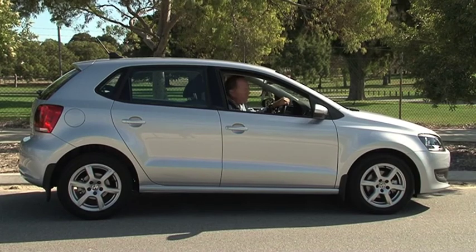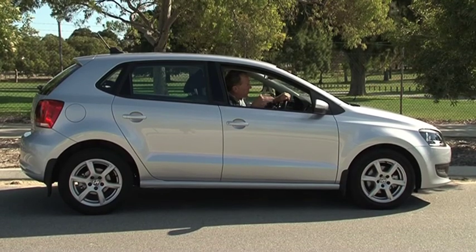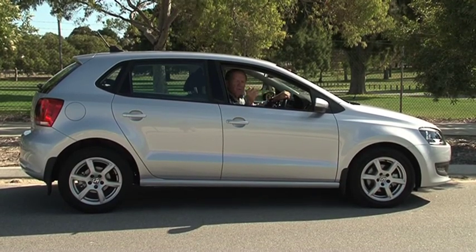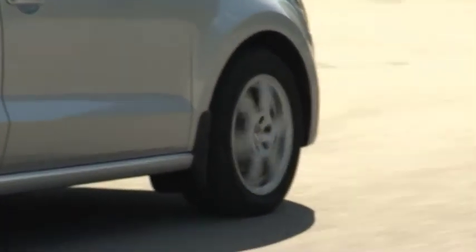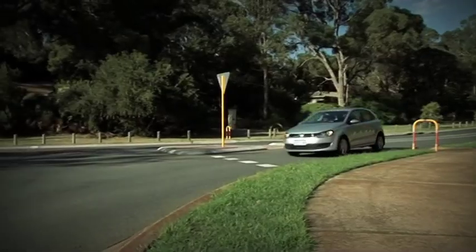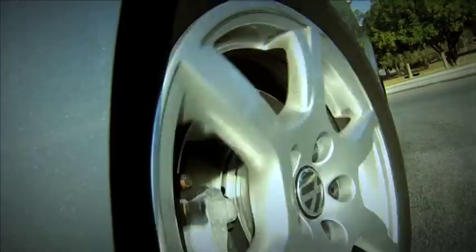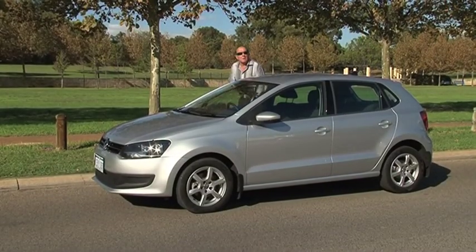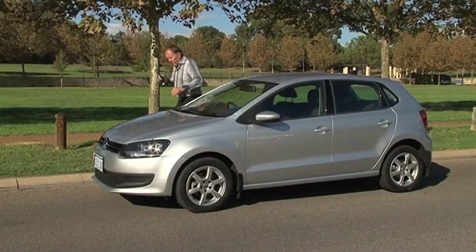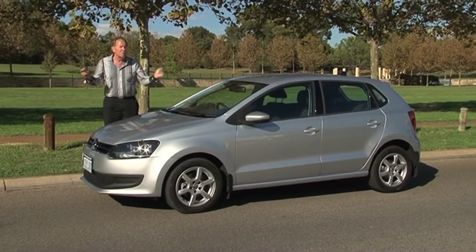The suspension is not soft, it's a little firm in fact, but it's nice on the tight stuff, and of course that's all due to German engineering. As I drive this car a little further and push it a little harder, it feels like it's glued to the road and it handles quick changes of direction in its stride. Now, in conclusion, the VW Polo Comfort Line 77 TSI is a beaut little car.